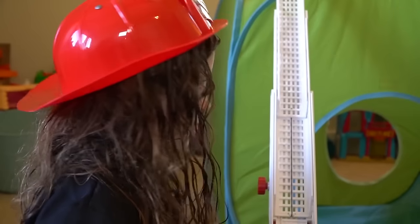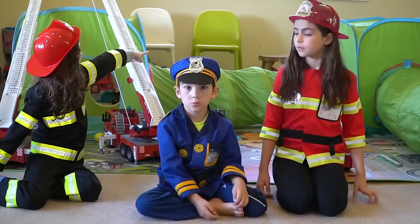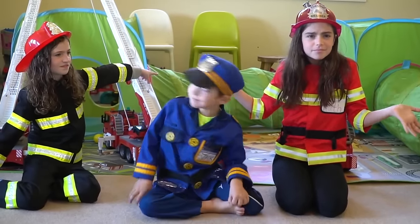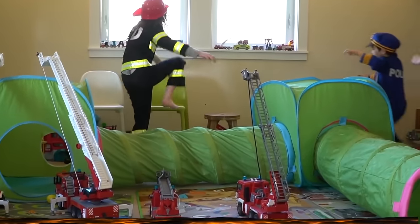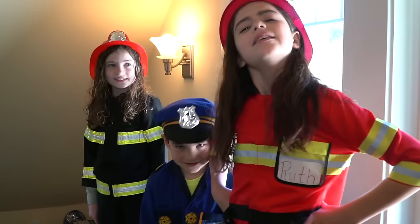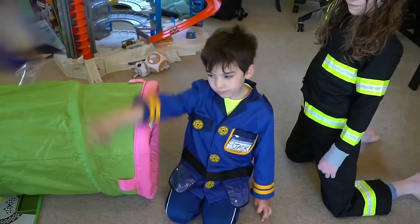Ruth and Jack, why are there chairs over there? Five, four, three, two, one. The floor is lava! Dad! I've got a naughty idea.